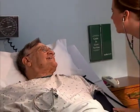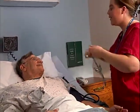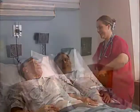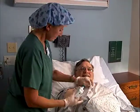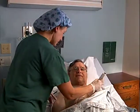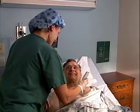On the day of your surgery, several staff members will visit you. A staff member will settle you into your room and do a brief assessment. A member of the surgery team will come to your room and clip the body hair in the area where your surgery will be performed. It is very important to have body hair removed, as it is a hiding place for germs.